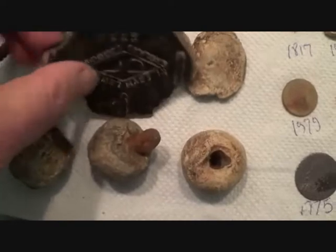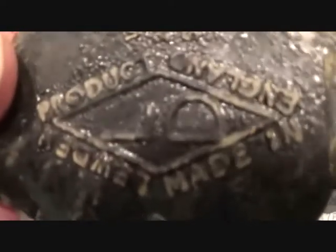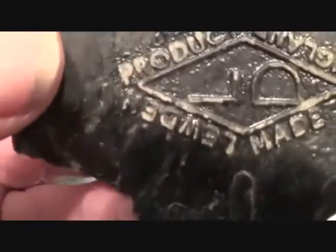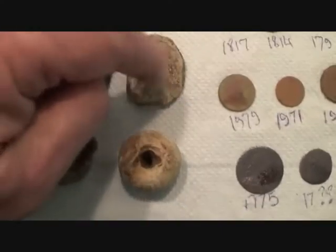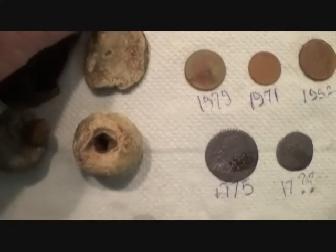This thing's off some kind of electrical whatever on machinery. Made in England, Luden product, LD. Something to do with electrical, look. I don't know what. These, I'm convinced these are toys, these chunks of lead with the indentations. Just a washer.